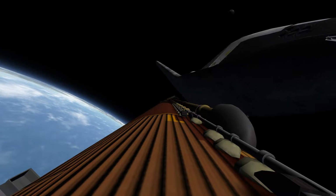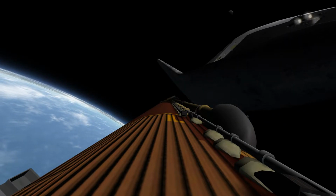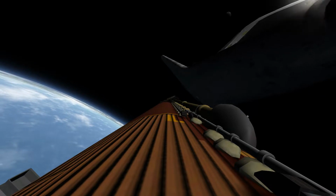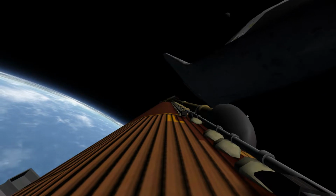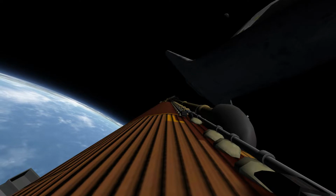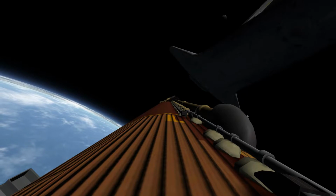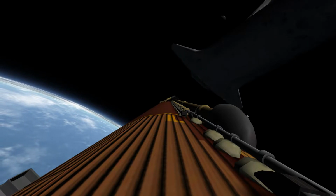Atlantis off the tank. Commander Chris Ferguson will be maneuvering Atlantis now into an orientation to enable Sandy Magnus to capture digital still imagery of the external fuel tank as it drifts away. OMS 1 is not required. Your preliminary OMS 2 TIG, 37 minutes. 37 minutes, no OMS 1 required, thanks.